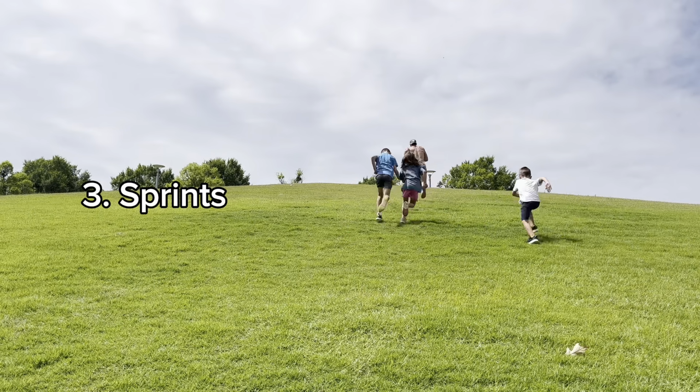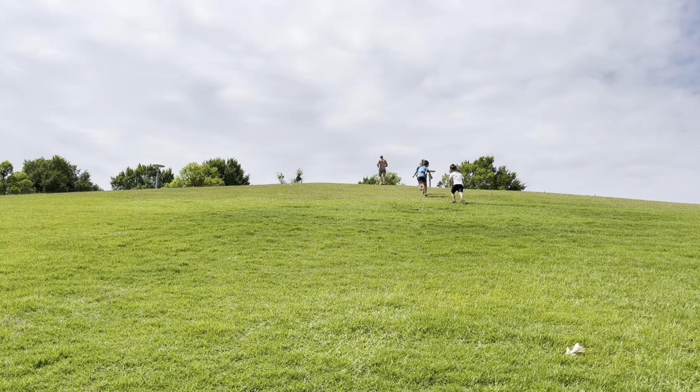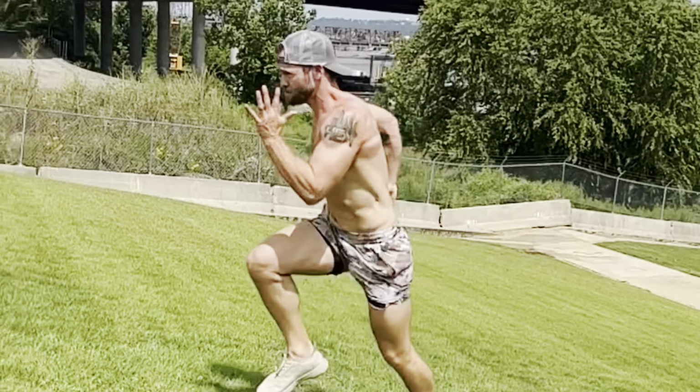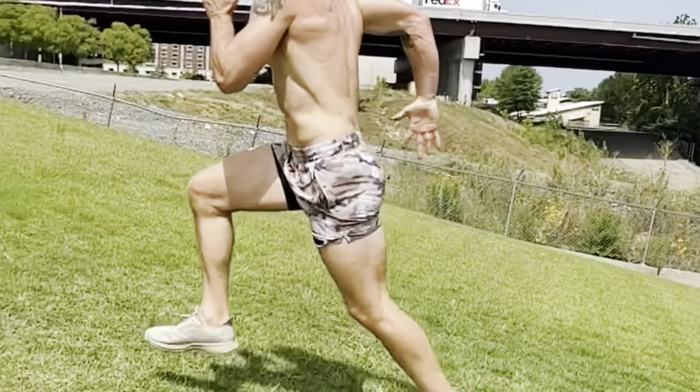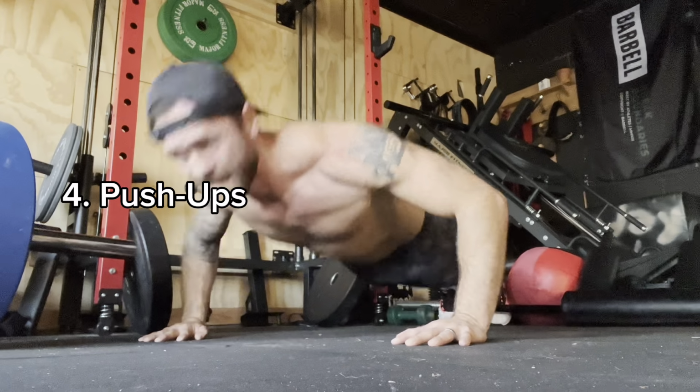Coming in at exercise number 3 is sprints. Dads, don't be slacking on the sprints. This is a great way to aid in fat loss, to increase muscle mass, to get outside, get your kids involved, get some vitamin D. This is a win-win. You've got to ensure your kids never beat you in a foot race.